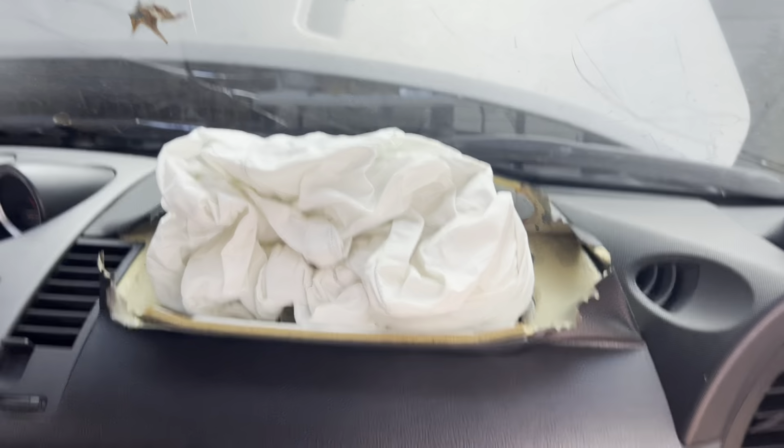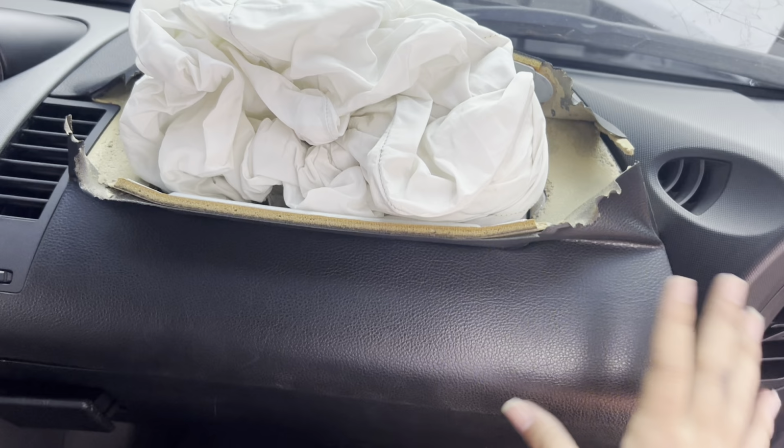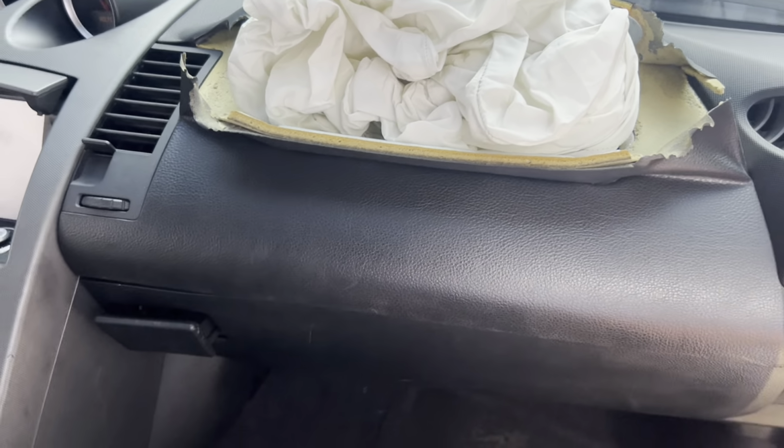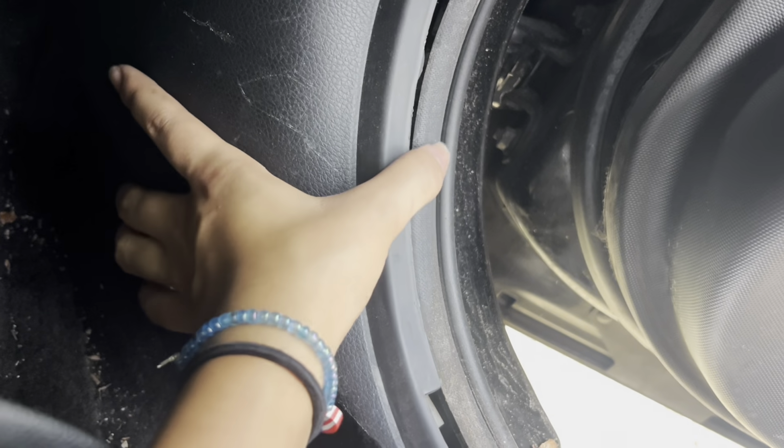Alright guys, so this is currently what the interior is looking like. So I'm gonna take this out and I'm gonna put in a new passenger airbag. I wanted to show you guys just in case you ever wanted to do this, but basically you're gonna take out this little trim here first, and then there's a nut right there. It's plastic, so it's easy to just unscrew. Next, you want to take out this piece, which I didn't film me doing, but basically I just used a flathead screwdriver and pried it out.